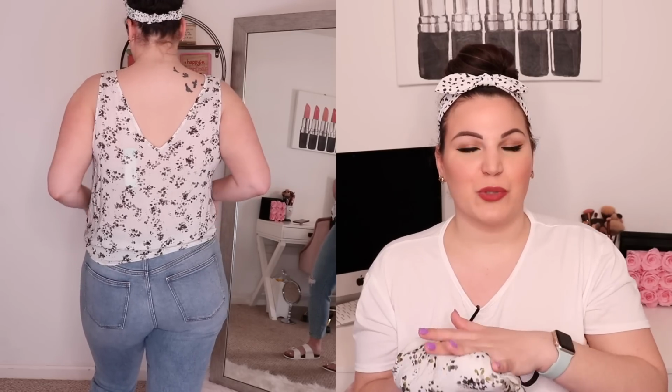The fit is really great as well, and I love the design. The only thing about this one is I do have a piece very similar to this one from American Eagle from last year. The material is different, the color scheme is different, but the design is very similar, whereas that one does have the buttons in the center and the tie as well. So I'm kind of trying to decide if I need them both.